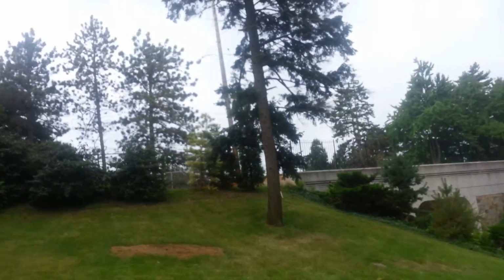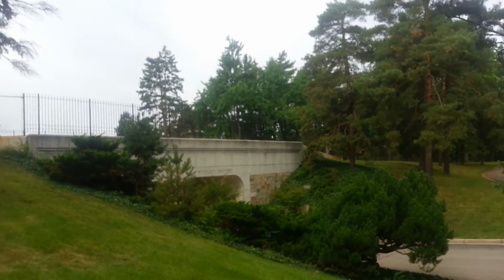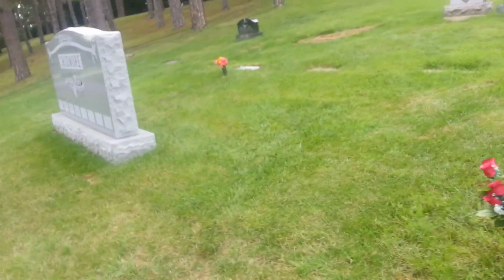Here's that iron gate. That's the Stewart Street up there, Woodland Cemetery. That takes you to the newer section of the cemetery, although this section is fairly new as well, because there's still tons of space here that has not been used yet.